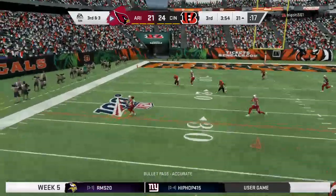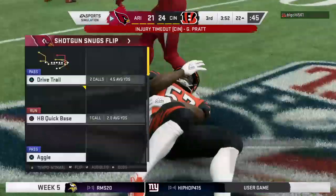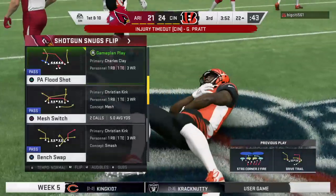Murray going to try to throw on third down. Able to find Isabella. And he's going to get the first down here as he's taken down at the 22.